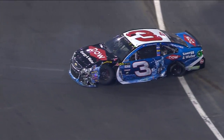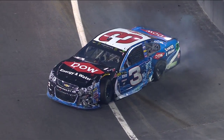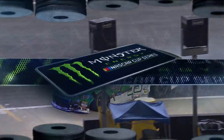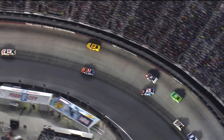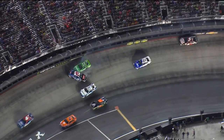Big accident between Austin Dillon and Jeffrey Earnhardt just moments ago here at Bristol Motor Speedway. A lot of damage to both the 3 and the 33. There you go. You see Austin Dillon dives to the bottom of the racetrack and just spins out. He had to have a tire go down or something break on that race car.